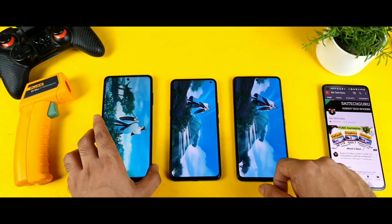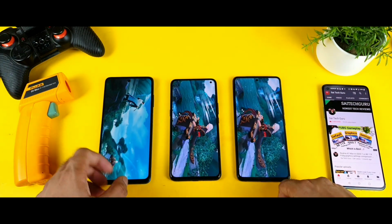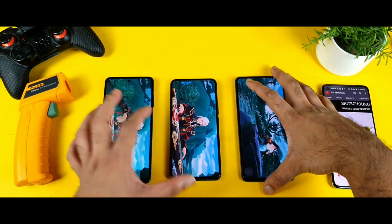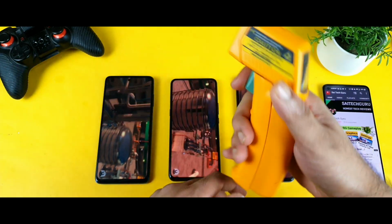So I need to test a lot of things on the Poco X3 Pro, mainly regarding performance. I need to check whether the performance is good for this kind of budget on the Poco X3 Pro. In terms of comparing multitasking and all those details, I'll definitely do that kind of testing. So right now let's check the temperatures.